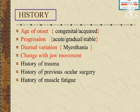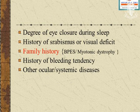In history, age of onset is the most important, whether it's congenital or acquired. Progression has to be looked at, diurnal variation as in cases of myasthenia, and change with jaw movement has to be noted, like in cases of Marcus-Gunn jaw winking. Family history is important, especially in cases with BPES or myotonic dystrophy.